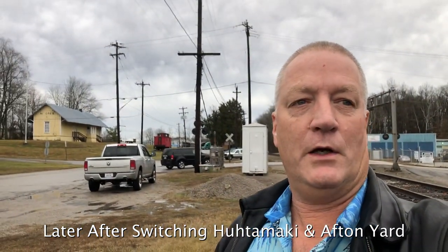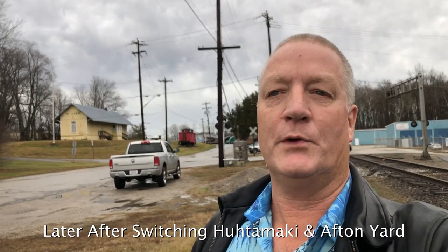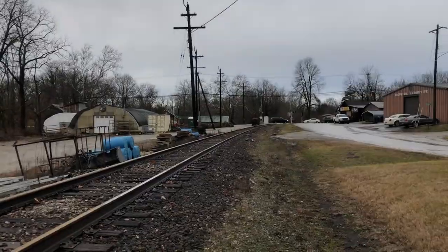This is going to be the very first train of 2023 to go through Mount Orab. The first train of the year to go through Mount Orab. Today is January the 3rd, and it's close to 4 p.m. I forget exactly what time it is. It's going to be coming from that way right there.